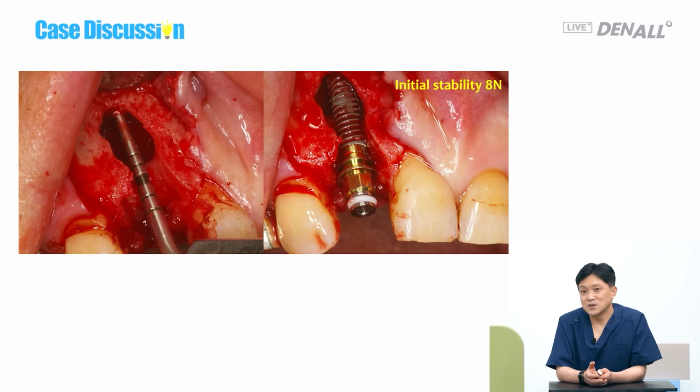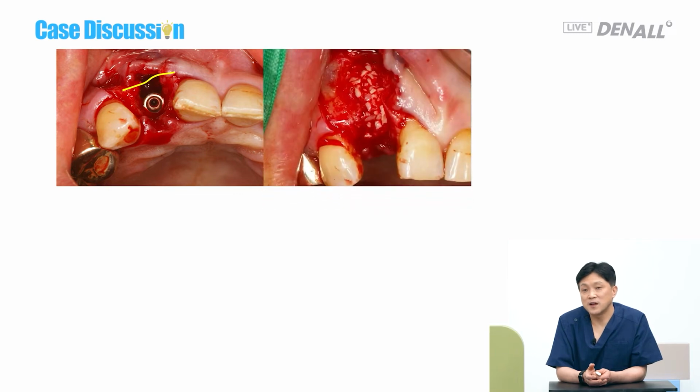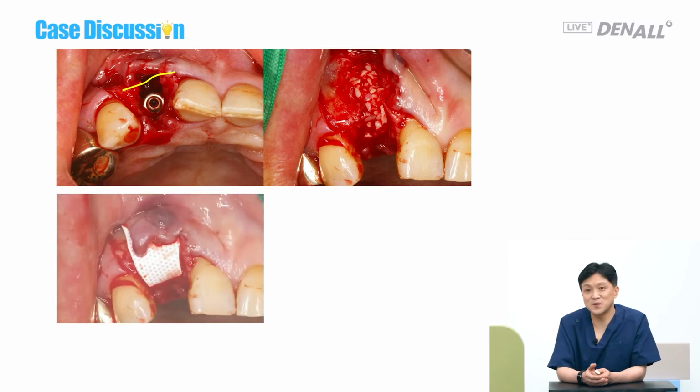Because the patient lives far away from my clinic, he was from Gyeongsang-Buk-do province, it is placed quite deep. A 15 millimeter drill can hardly reach the bottom. Initial stability was 8 Newton centimeter. The position is important, and for GBR, FDBA cortical chips are used, and an implant is placed and submerged.